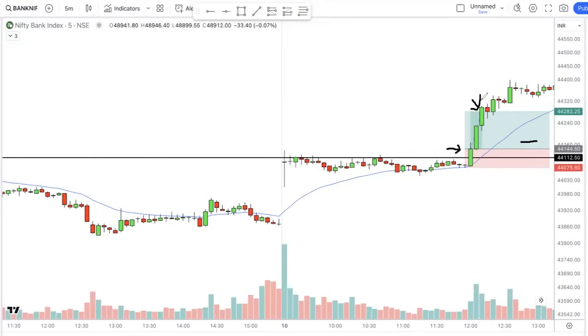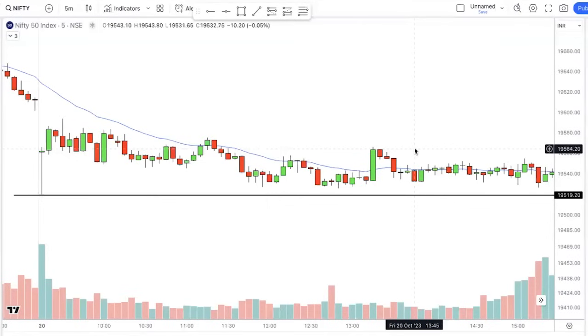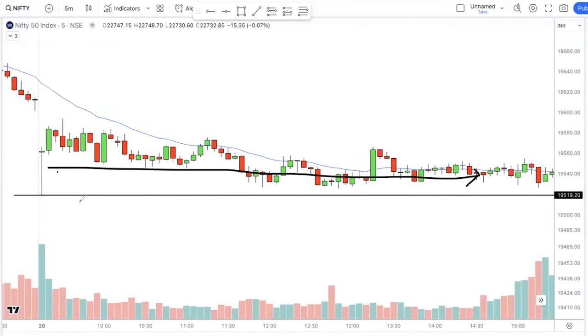And that is what I said in option buying. Most important is what? Momentum. That means there should be sudden momentum after you buy the option. Okay, and the next example is 20th October in Nifty. It was a sideways day. So you can see that it was a sideways day.